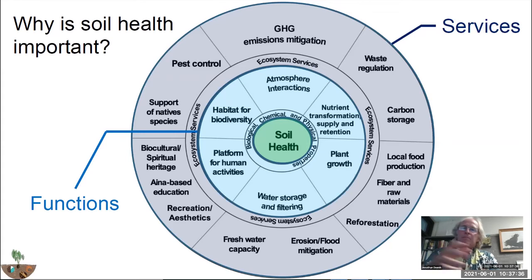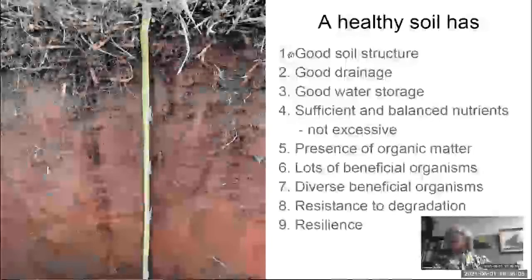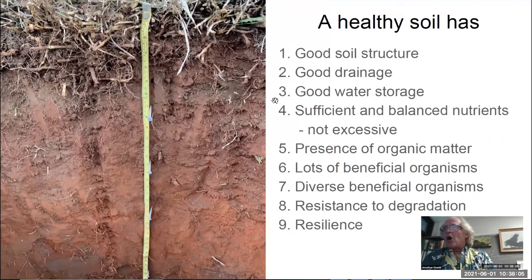Gas. So I'm not going to spend too much time here, but you can see, really, without a healthy functioning soil ecosystem, we have environmental problems. And many of us have seen and experienced those very problems as a result of our mismanagement of the soil resource. Next, please. So, a healthy soil, the list can go on and on and on.